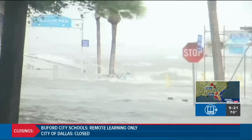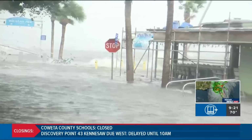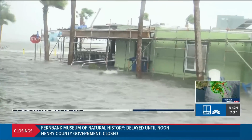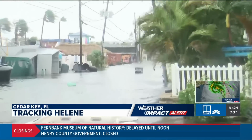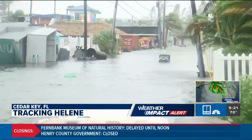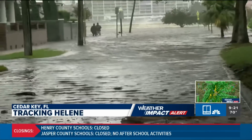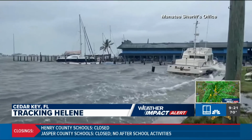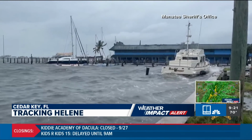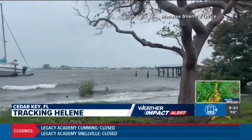Look at this video from a little bit earlier. This is in Cedar Key, Florida. This is near that Big Bend region that we have been telling you about, where we're seeing those most impacts there from Helene. And even though the center of the circulation is going to miss Cedar Key, this just goes to show you what can happen on the right-hand side of that circulation. Look at that flooding, look at the wind, look at the waves there, look at those boats that are rocking with those very strong winds in association with that.